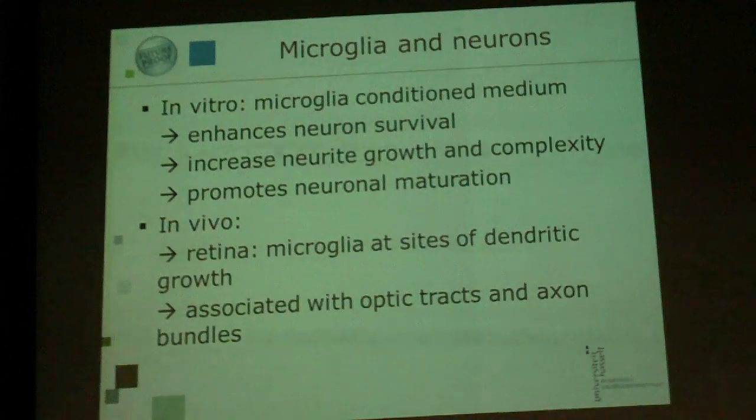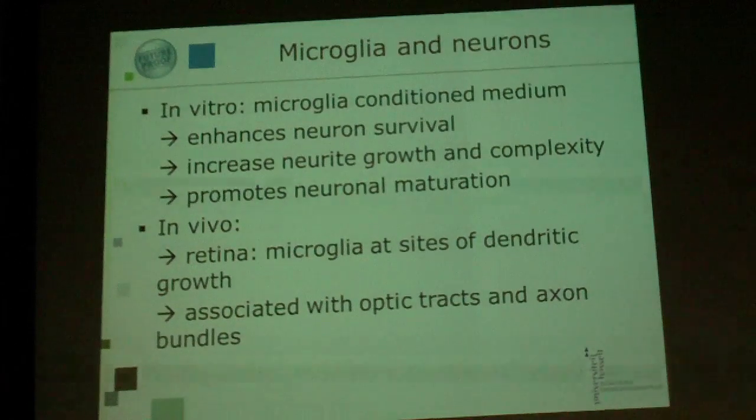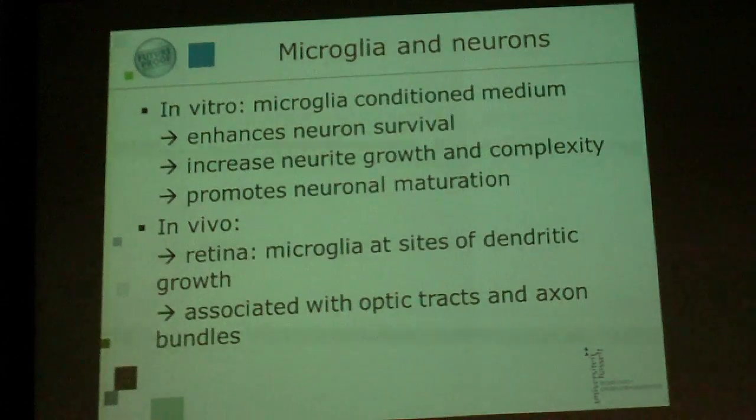And the only thing we know in vivo is that microglia concentrate at sites of dendritic growth, and that they associate with optic tracts and axon bundles. So that's practically everything we know for sure.